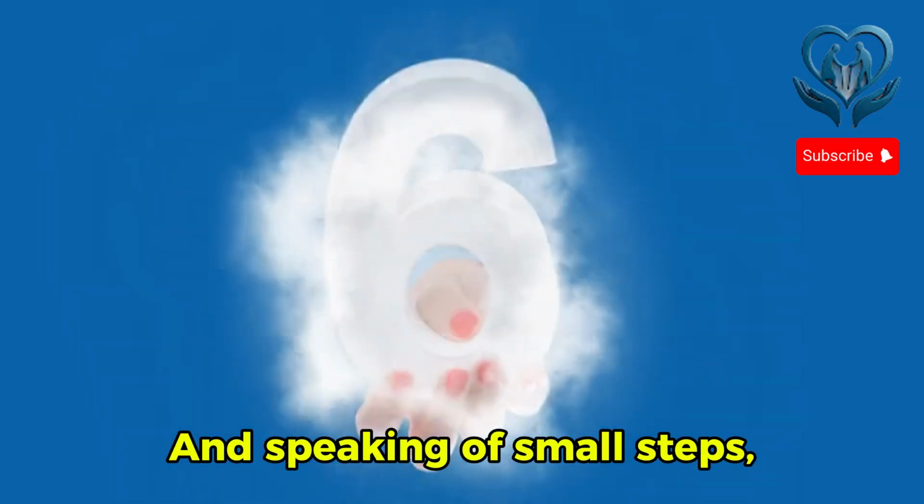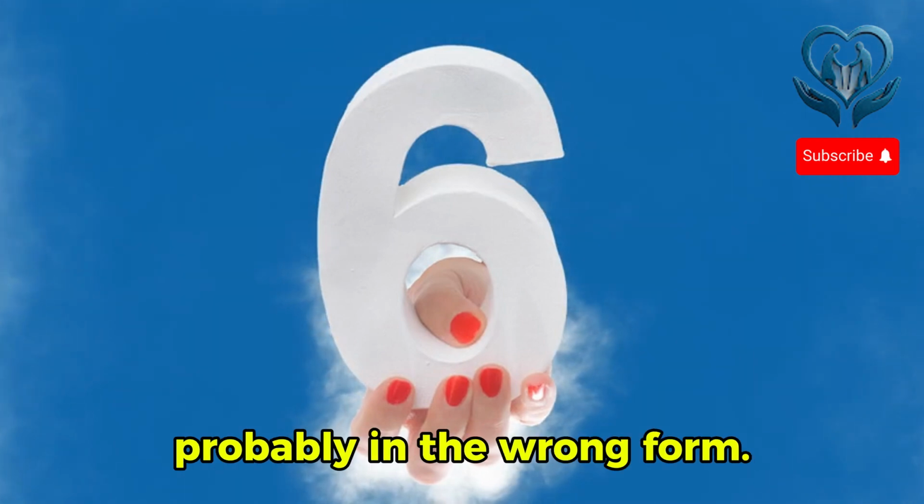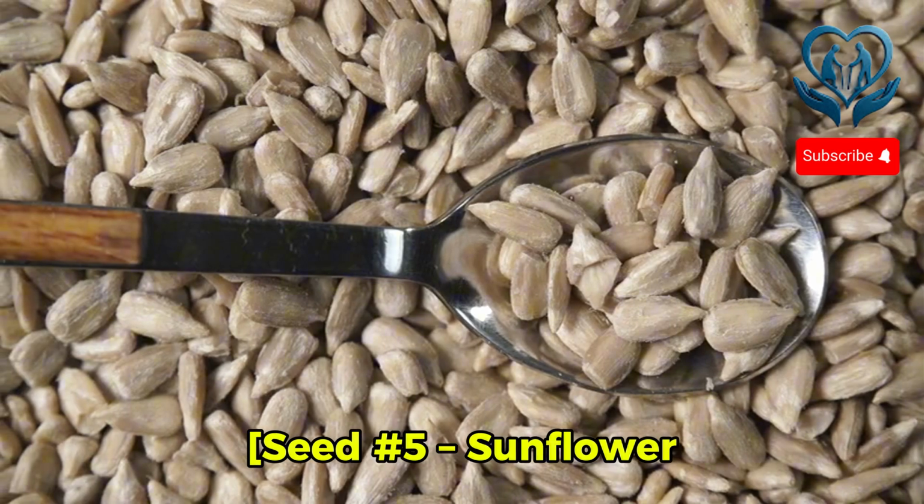And speaking of small steps, seed number 5 is something you've likely eaten before but probably in the wrong form. Let's set the record straight and unlock its full potential. Seed number 5: sunflower seeds.